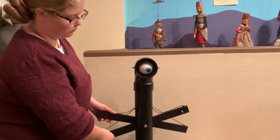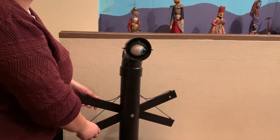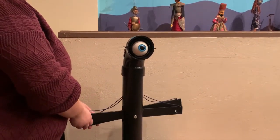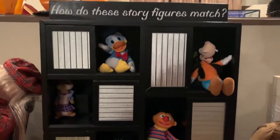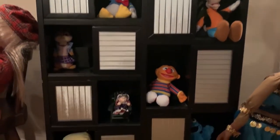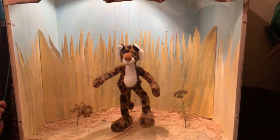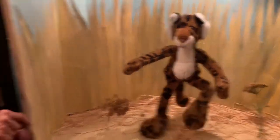Here you can see our mechanical eyeball. You can change its focus by moving the sticks. One stick moves the eyeballs horizontally and one moves it up and down. You're invited to guess what matching storytelling characters are behind the sliding doors, or pull strings to animate our leaping leopard marionette. Watch him dance. Good job there. Good player.